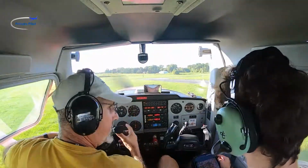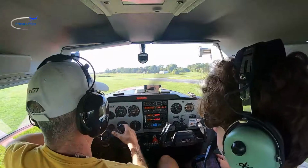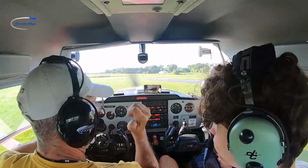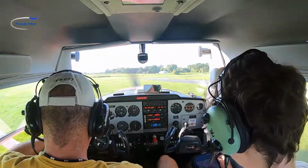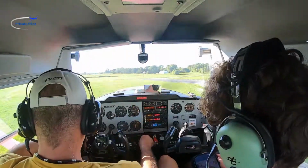I put this rearview mirror in too, it comes in handy. I was out here one day, last fall, doing touch and goes in one of those planes, and we were lined up. I hated to keep turning behind myself, so I'm like, I'm putting a mirror in mine. It's just so nice to be able to just see what's behind you. Oh, yeah.